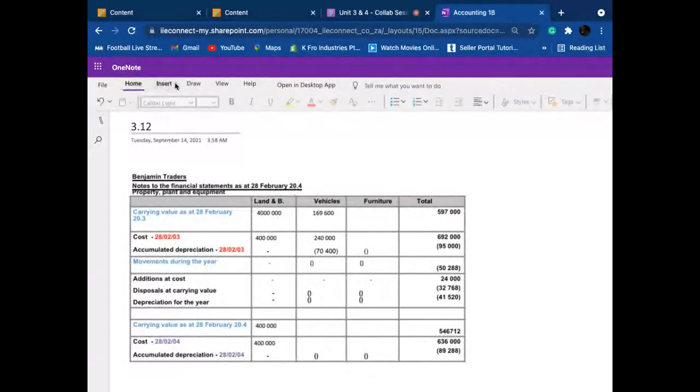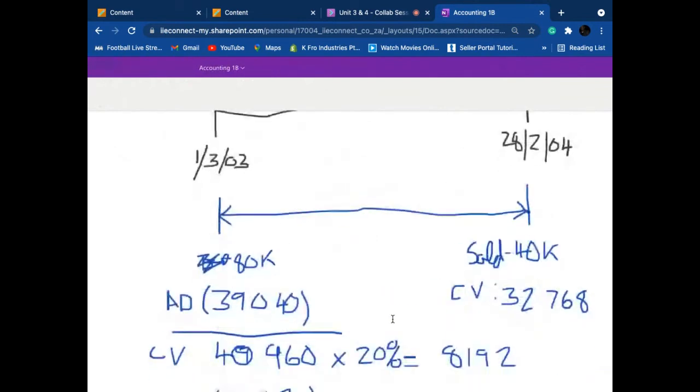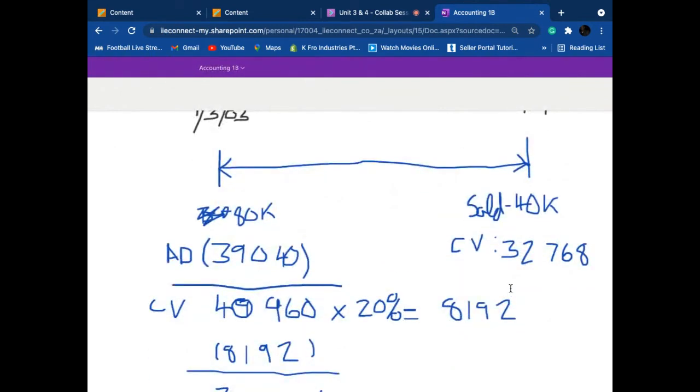So yes, we come back here. So now we can actually record the disposal, guys. Remember, we're on vehicles. So we come down here to disposal at carrying value. Can you see? We're not interested in how much we disposed the asset for. We're interested in what was the carrying value of the asset we disposed. Okay? And we calculated that to be the? Okay. So now we have that. Then the next thing we want to calculate is the depreciation for the year. How much depreciation did we have for the year? But remember, we're only interested in vehicles. Okay? So we did already calculate that on this asset that was sold, right, we have this depreciation over here.